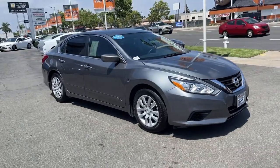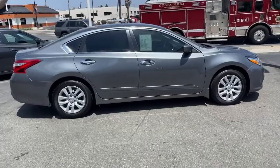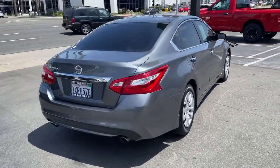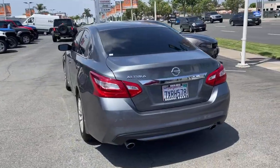This could be the car for you. The 2017 Nissan Altima. This vehicle still has fewer than 90,000 miles on the clock, so it won't last long. Take a closer look at this sporty and practical Altima.